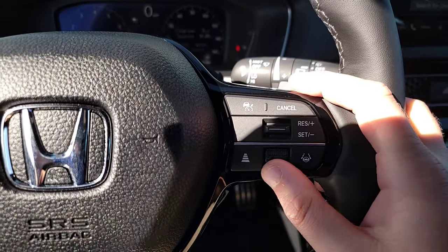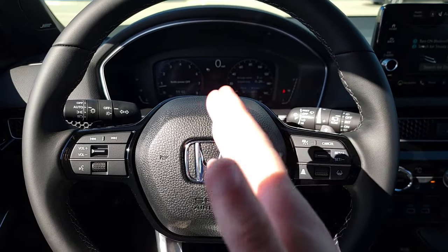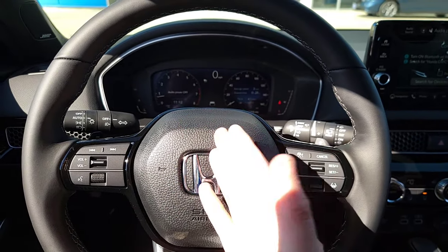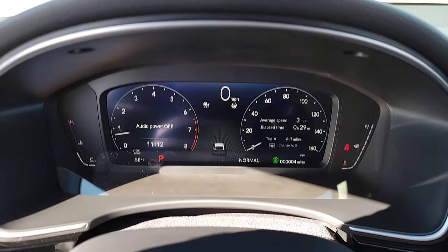So there we go. Now this button over here is going to be for your lane keep assist and traffic jam assist, okay? Those are two systems that have the same concept. Your lane keep assist is for your highway driving. You go between 45 to 90 miles an hour, while your traffic jam assist goes from 25 to 45 miles an hour.